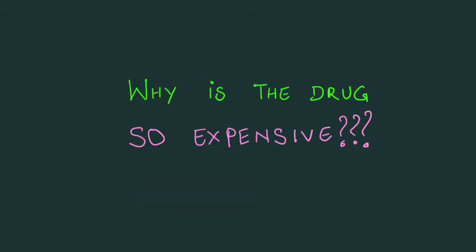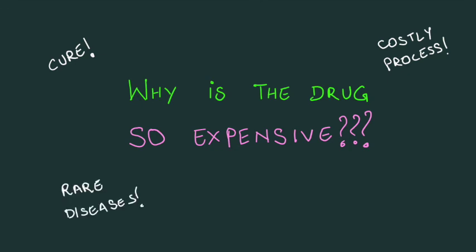So why is this drug so expensive? Well, one has to take into account that it's a cure and not a recurring treatment. The process to make this drug is also very expensive. SMA is after all a rare disease, which means very few patients in the world require this drug. And last but not the least is also the margin that the companies would apply for drugs.